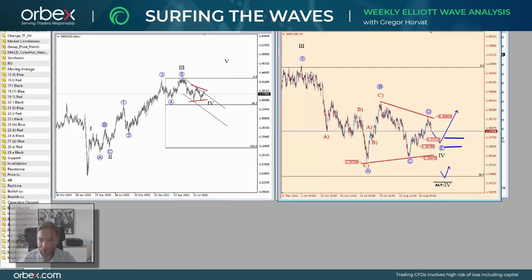I'm still favoring the idea, after all, that we are in a triangle, and if that's the case, then maybe we are already here pulling back for a final wave E to complete this triangle pattern. Now, very nice supports are at the 1.3680 to 1.3730 area, so that's the region where we would be expecting a potential bounce. So let's assume that we pull down into this area this week, and then you will see a recovery, and if the recovery can take us back towards the 1.39 figure by the end of the week, then I think this would be a very strong bullish case for cable looking forward.